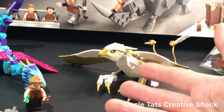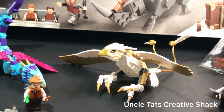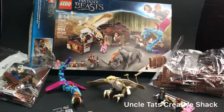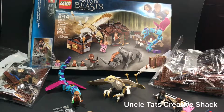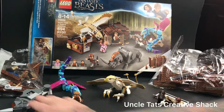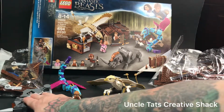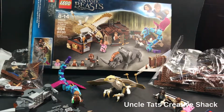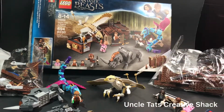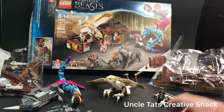Other than that, the set is great, and I will do a proper review on it, so you can understand what's going on, how the process was, and whatnot. It's currently in the process of being built. That's why I have some pieces here that are still needing to be assembled, on this Rumpet, or whatever this thing is called. This rhinoceros creature still needs to be built. Then I'll go ahead and do a proper review. We'll look at all the minifigures and all the parts.